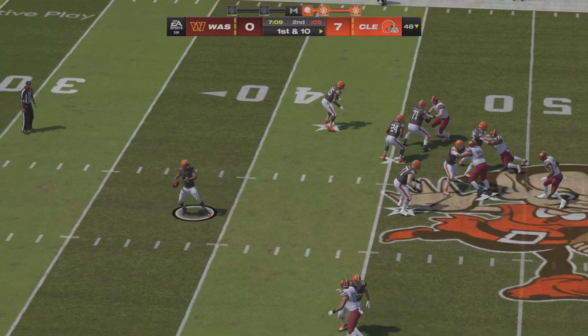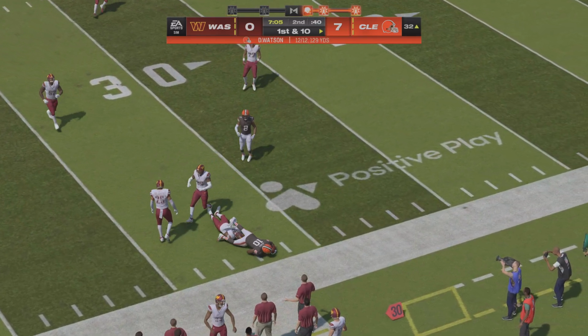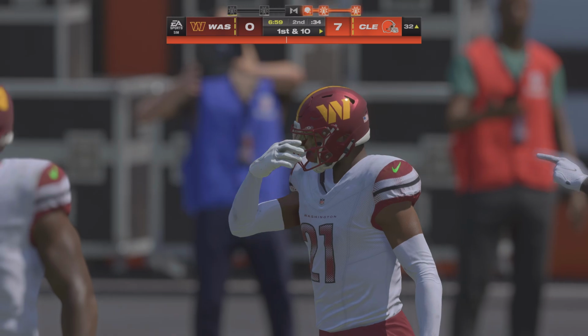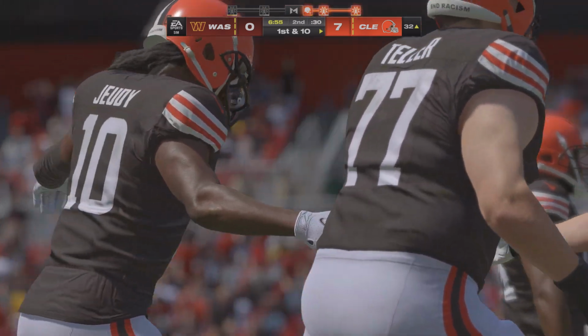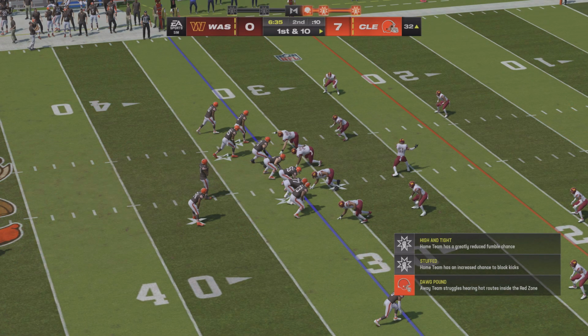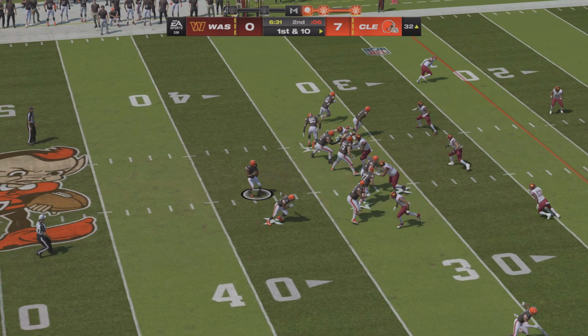Faking the give. Now Watson. Throw right side is going to be caught by Jeudy. And he takes this one down almost all the way to the 30. Chewing up big yardage. Another nice gain there. This one goes for 20. In Washington territory now. Here's 1st and 10 at the 32-yard line.